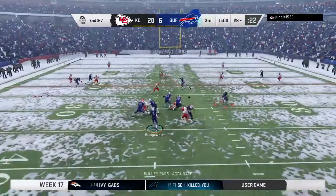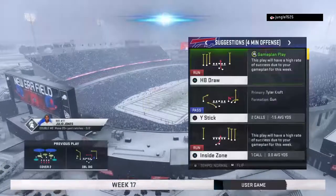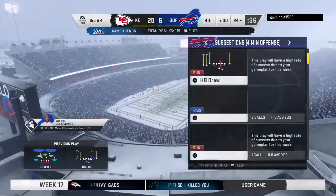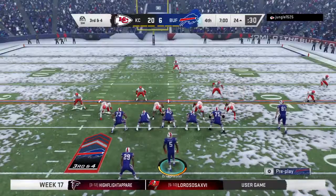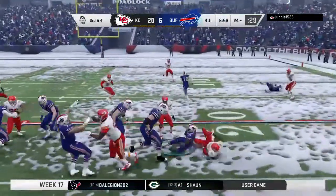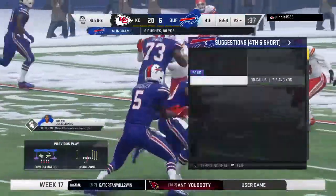On 2nd and 7, Bridgewater over the middle, complete. That's Ingram. And he's brought down at the 24 after a gain of 4. Back now in Buffalo. The Bills have the football, but they trail here as we begin quarter number 4. They'll try to run for the first with Ingram. And he's going to be taken down here still a couple yards short of the first.